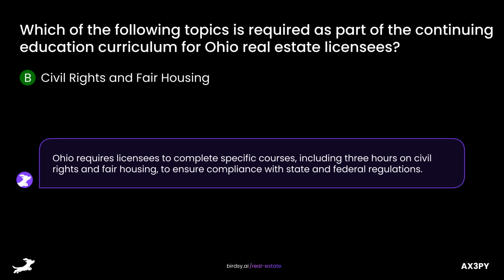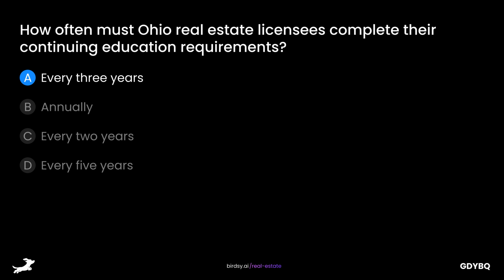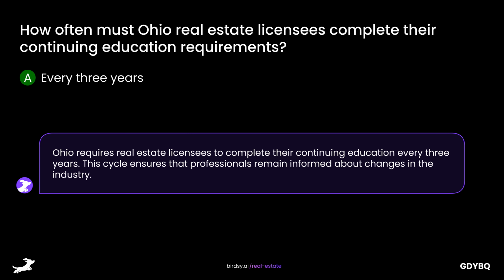How often must Ohio real estate licensees complete their continuing education requirements? Is it A, every 3 years, B, annually, C, every 2 years, or D, every 5 years? The answer is A, every 3 years. Ohio requires real estate licensees to complete their continuing education every 3 years. This cycle ensures that professionals remain informed about changes in the industry.